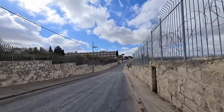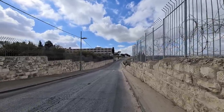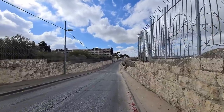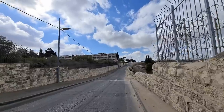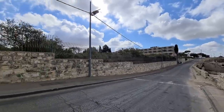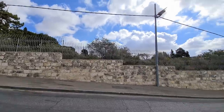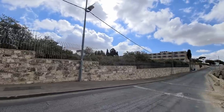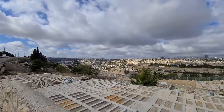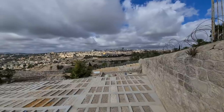Then 10, 9, 8, 7, 6, 5, let me run a little bit, 4, 3, 2, let me make it more dramatic. That's the garden that we visited of Paternoster, Aluana. Amazing!